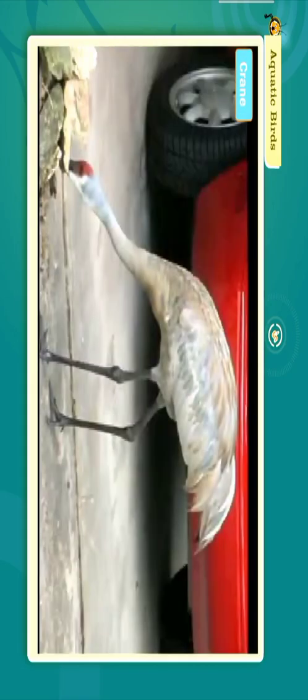Aquatic birds. There are many birds that spend most of their time in water. These birds are called aquatic birds. They have oil glands that keep their feathers waterproof. The oil from these glands prevents their feathers from getting wet. Ducks, swans, gulls, pelicans, and cranes are aquatic birds. They have webbed toes, feet, that help them to swim.